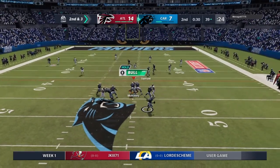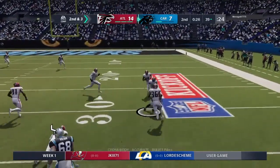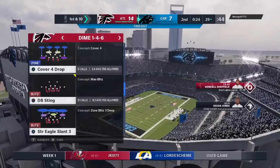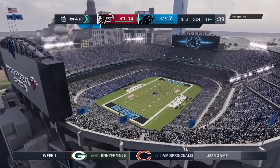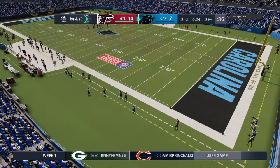To throw again on second down. Bridgewater gets this to his running back. It's Christian McCaffrey. And he's taken down inside the 30. Now the Panthers going to signal for their third and final timeout as they'll stop the clock with 24 seconds to go in this first half.